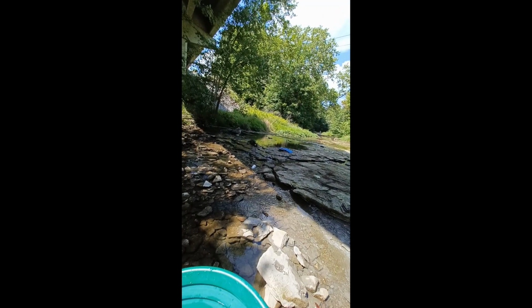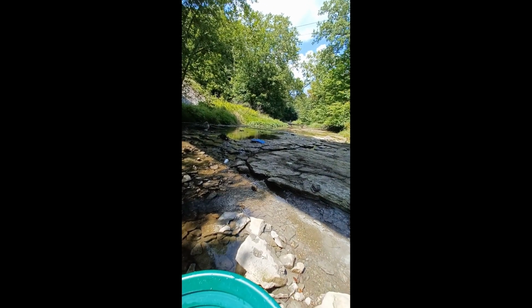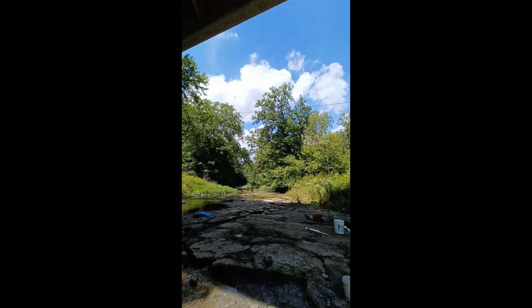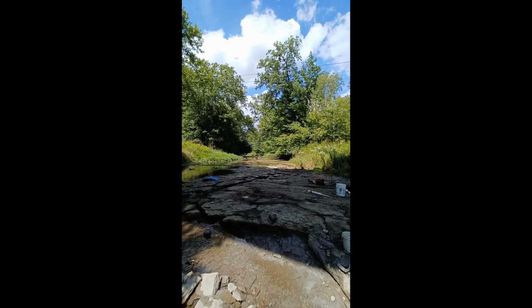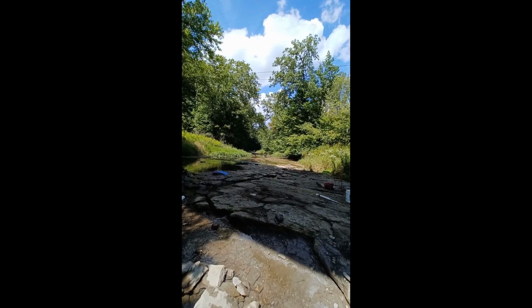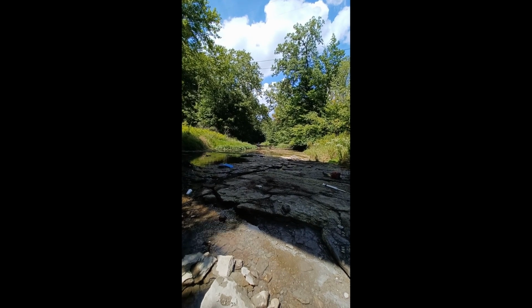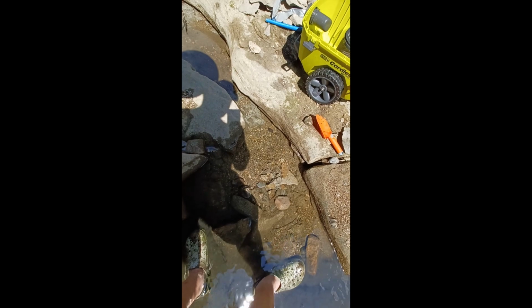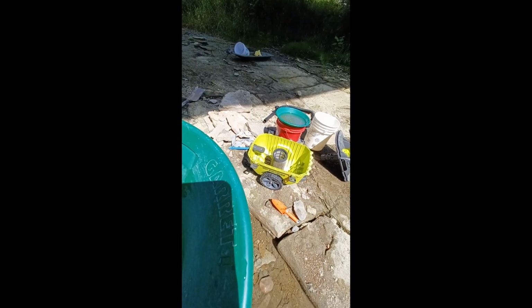We just didn't have enough flow for our sluice. It's a really nice day, no rain. Uh-oh, I see some clouds coming. Got Brian way down there doing a couple of test pans. Like I said, I was cleaning that out, and I just wanted to take a scoop, do another test pan right there.